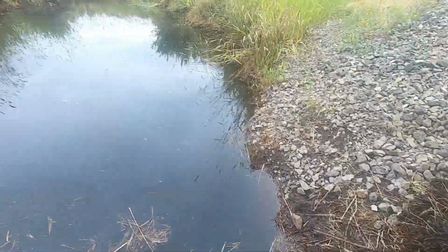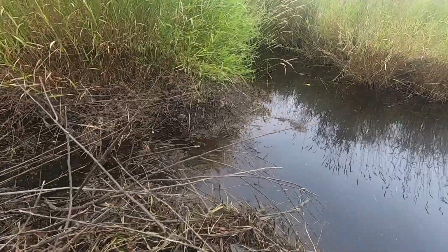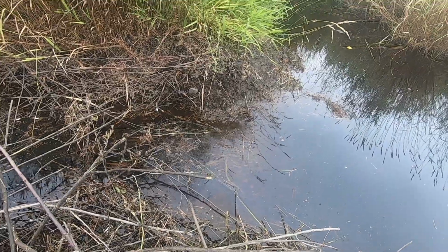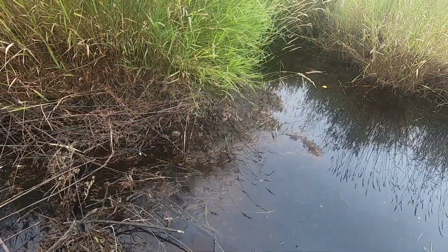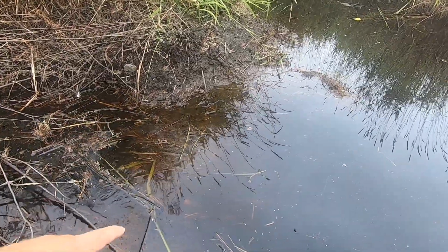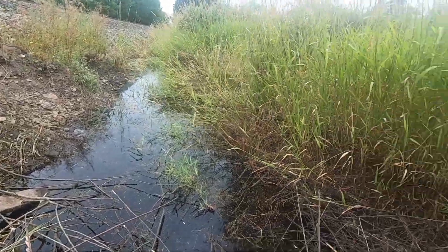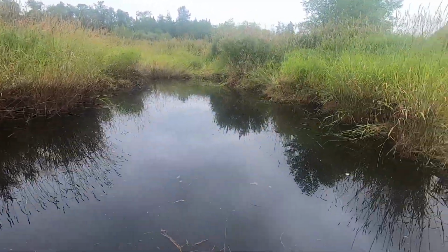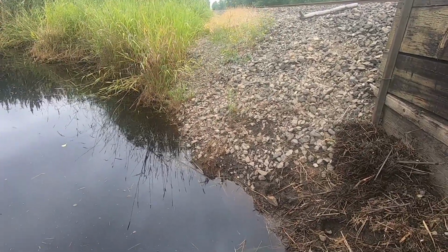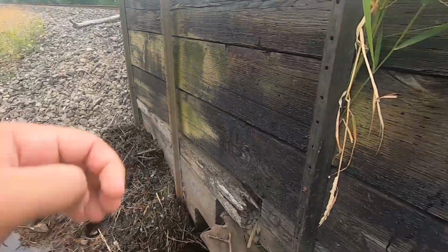But let's take a look at the dam. The dam, it's going pretty good. Looks like it did drop about 2 inches from what I can tell here. I can see the bottom, the dirt and stuff right there too, so that's kind of a cool thing. Let's see what else. But yeah, it seems that it's probably dropped 2 to 3 inches. That's pretty cool. Let's run over to the other dam real quick.